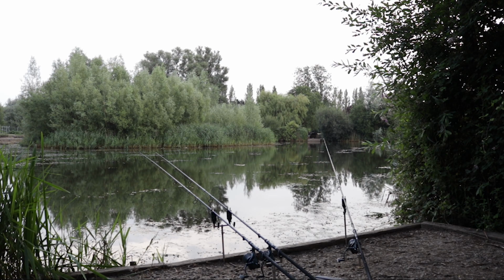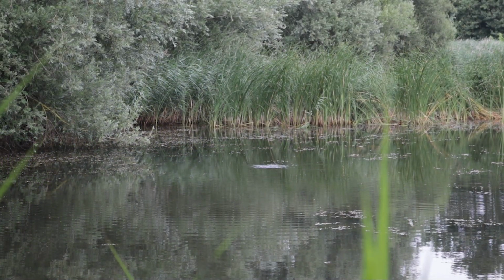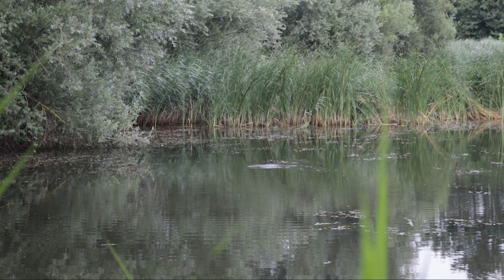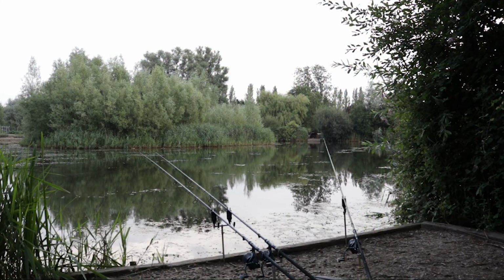The pellets are there really to bring the roach into the area. The little 6mm pellets, it's something I love doing, and there's a lot of rudd and roach in here. For me, if you can bring them onto your spot, it makes me feel confident. How can a carp swim past that and not investigate if they're there feeding away?